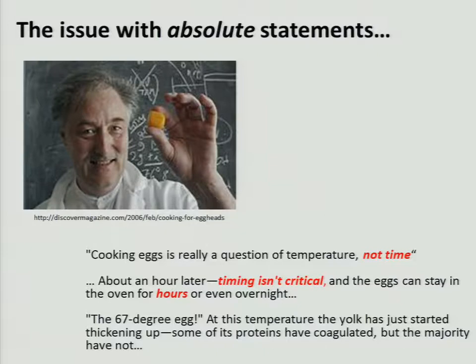This is Hervé This. Hervé This is a very well-known French physical chemist, self-proclaimed the father of molecular gastronomy. We're not going to talk about molecular gastronomy, we're going to talk about the yolk. He holds in his hand what he calls the 65-degree egg yolk. So I'm going to give you just a few seconds to read the statements there, but basically the summary of his statement is cooking egg yolks sous vide, and I'm going to go into what sous vide is.